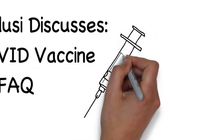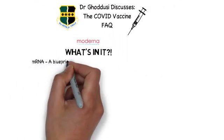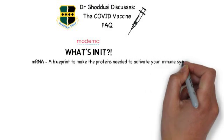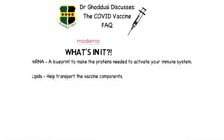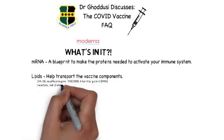One question that comes up is, what exactly is in the vaccine? Overall, the components of the COVID vaccine are straightforward. In the vaccine, you have a messenger ribonucleic acid, or mRNA, which is the blueprint for the protein that needs to be made to make an immunologic response. Various lipids, which are a vehicle for the vaccine components to travel.